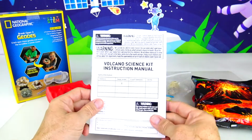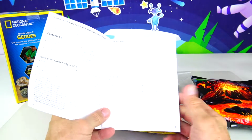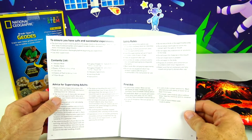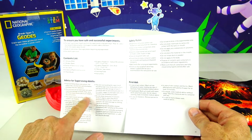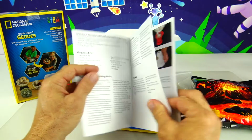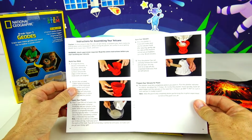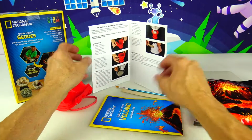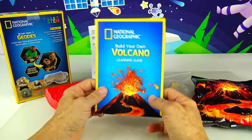We have some instructions, but don't forget, before we get going on these instructions, make sure you have some adult supervision. So make sure you follow all the advice for the supervising adults, safety rules, and first aid. These are all important things. And right here is the instructions to assemble the volcano. First we'll do that, we'll put that right there. But let's take a quick look at this awesome book.